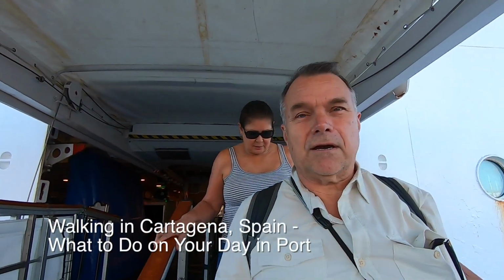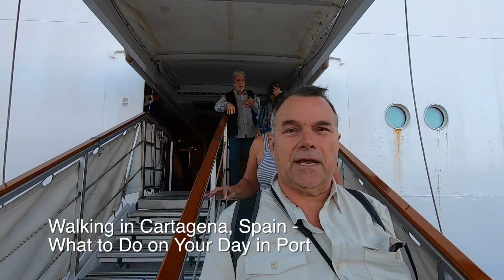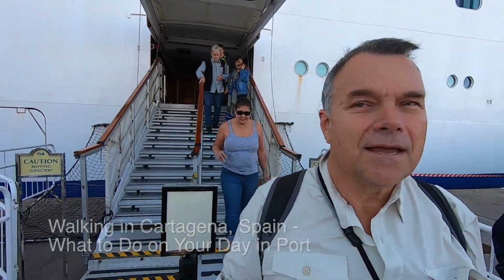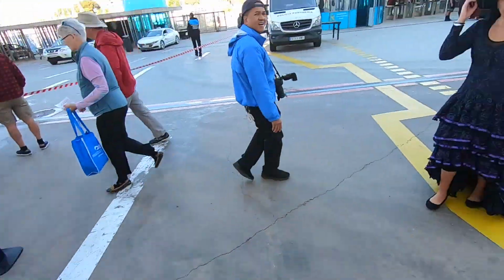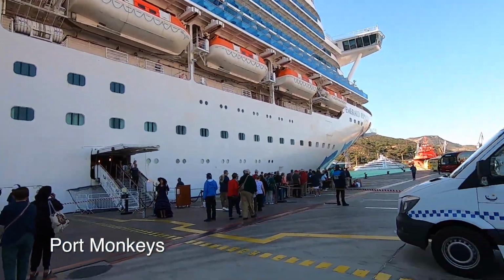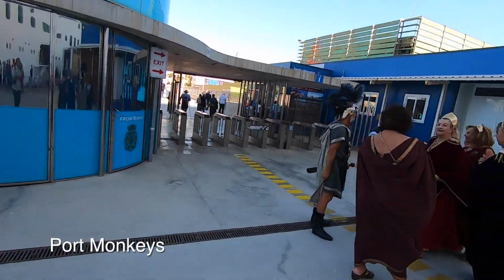Ship today in Cartagena, Spain. First stop on our 29-day cruise. And I think we just go straight ahead. So there's our ship, the Emerald Princess. Just took our picture with a dancer, flamenco dancer, I guess.